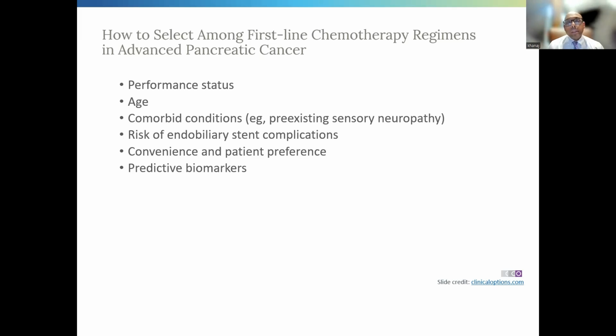So when we evaluate patients, what we're looking for obviously is how well they're doing, what's their performance status. The second thing is their age and other comorbidities, particularly if they have neuropathy up front, cardiac issues, diabetes. Also, there can be plastic stents put in place, which could cause complications during the process of receiving chemotherapy. Then there is convenience and patient preference; some patients will prefer to receive treatment every week versus every other week, and this is another part of our treatment. And then predictive biomarkers that we do use, particularly CA19-9 and other biomarkers that we're using now to determine potential treatment options for patients with stage 4 disease.